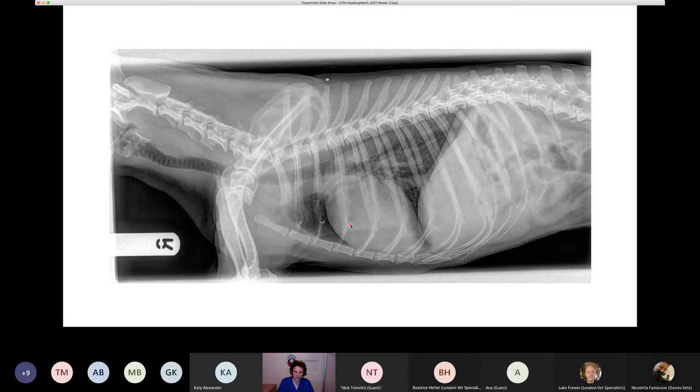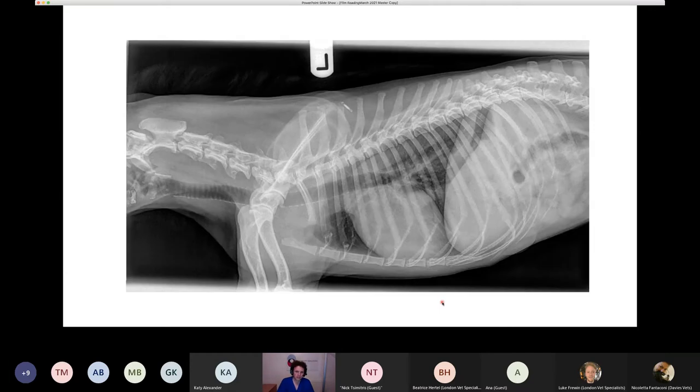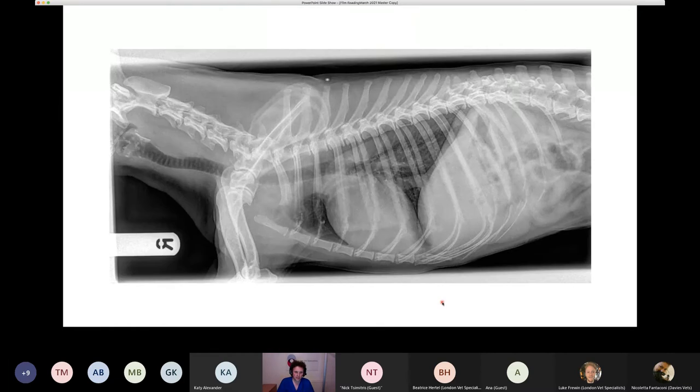Got some thoracic radiographs, and this really is just because we're screening for disease. So we don't really know why this dog has been losing weight. So let's do some imaging, and let's start with the thorax. So we've got a right lateral, a DV, and a left lateral. So anybody fancy having a go at case number three? I'm happy to have a go.